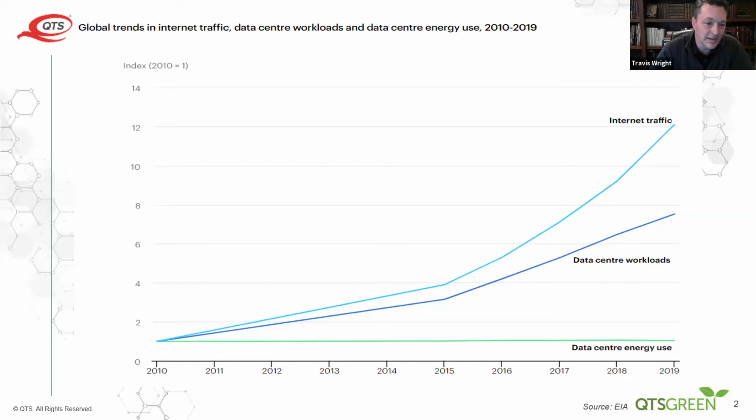I think it's fascinating to see that when we look at a time horizon from 2010 to 2019, you can see data center workloads have increased almost 8-fold and internet traffic almost 12-fold. But the energy use by data centers has remained relatively flat. And you think about that, and it seems mind-boggling that you would be able to do that, but certainly there are efficiency gains by the processors themselves. The semiconductor process has gotten much more refined and much better, and so we're pushing more work through smaller lines, and we're able to get more out of the energy that's being used there.